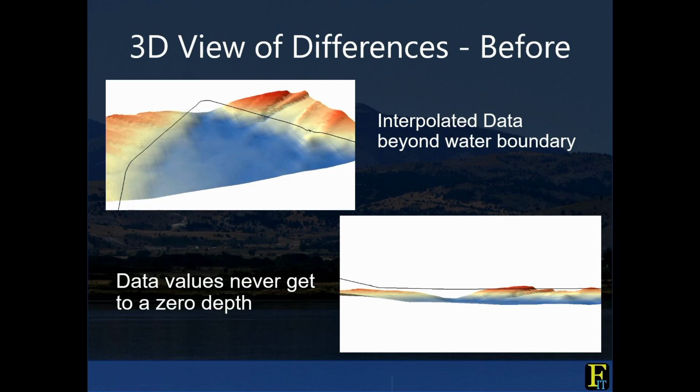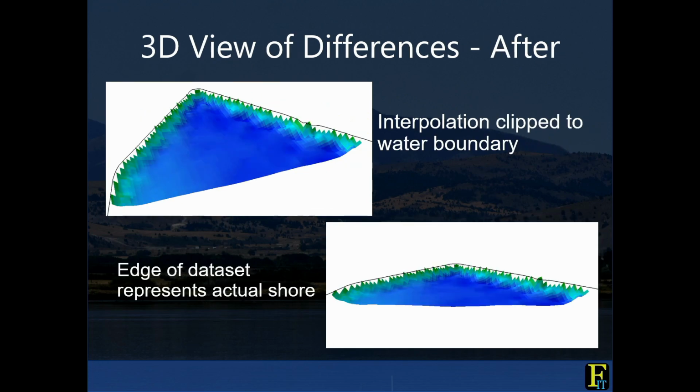So after doing all that work here, we end up with something that is clipped to that water boundary and a realistic looking version of what those dike structures look like around that water. And it's really coarse data because the bathymetry data is not a 42 megapixel camera pretty much. So it's a little more blocky than the imagery.